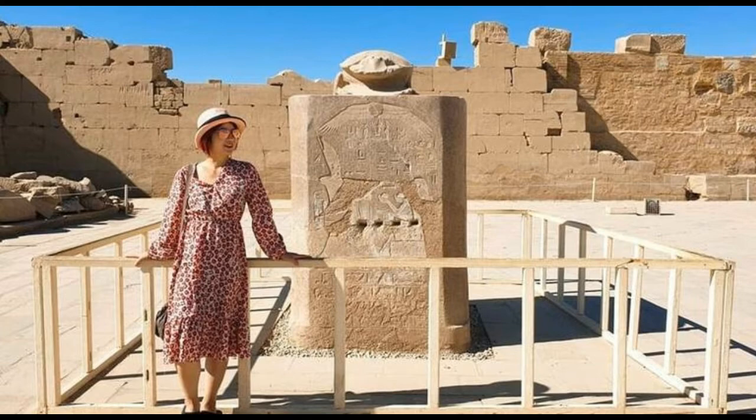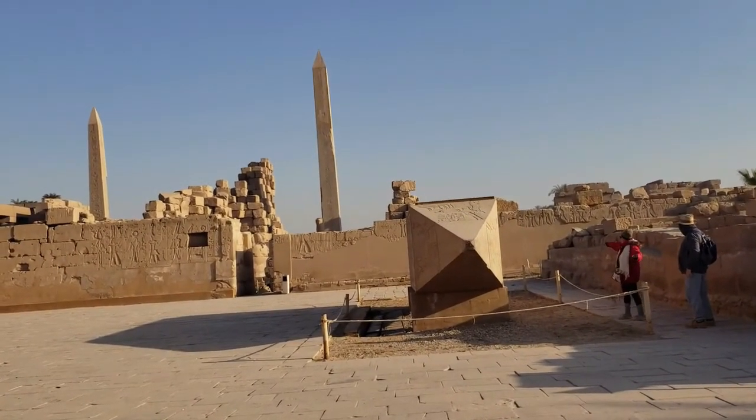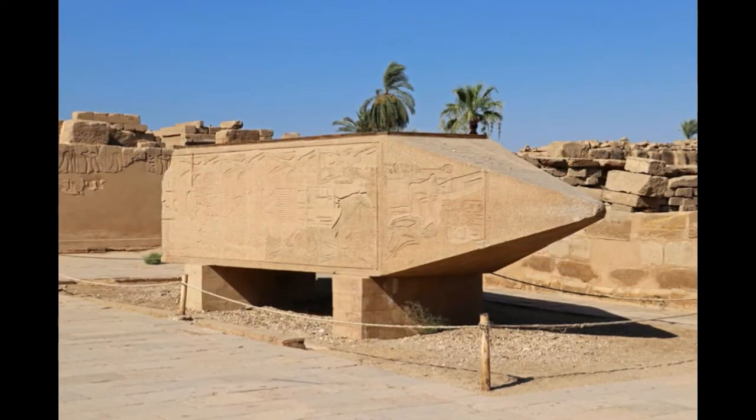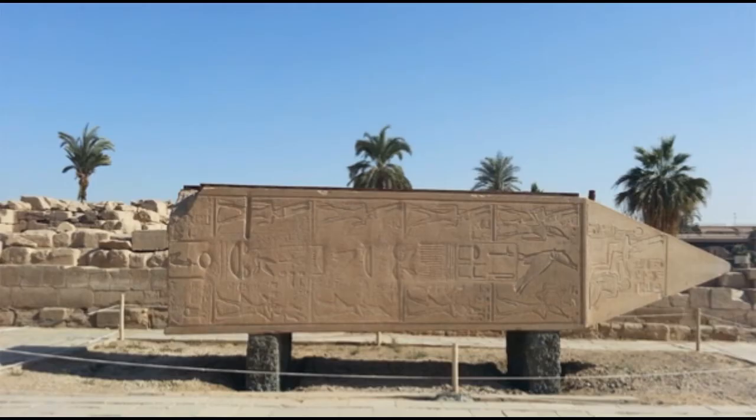And beside it lies the top of Hatshepsut's obelisk, which stood between the fourth and the fifth pylon. The scenes on it represent the coronation in front of the god Amun-Ra.